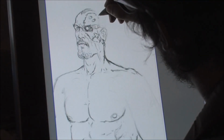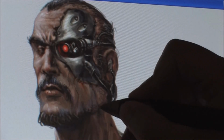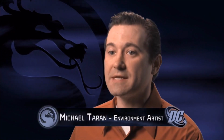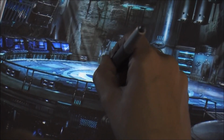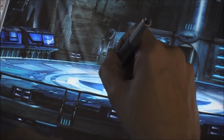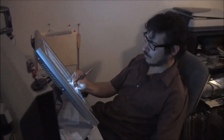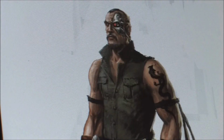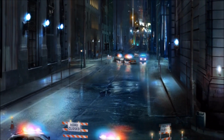We're lucky to have a world-class concept team who not only understands the DC and MK lore, but also understands what it takes to get concepts into gaming. The art that was created by the concept team was a great inspiration for everybody. It provided the direction, the lighting, the mood, and it really made everybody have the same vision of what this thing should look like. What is the perfect version of this? At the same time, it provided this amazing artwork for everybody to gush over.